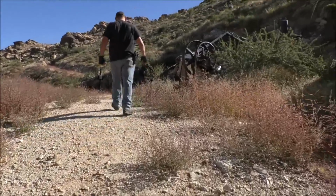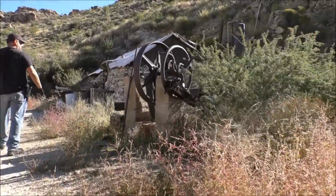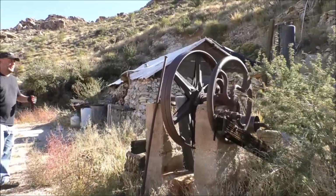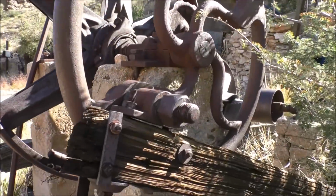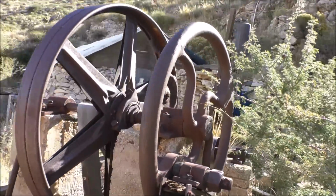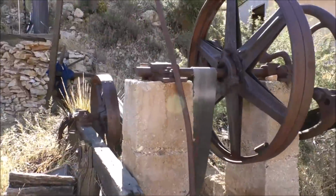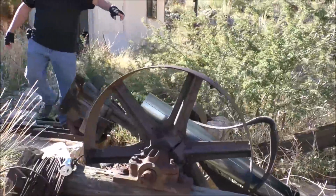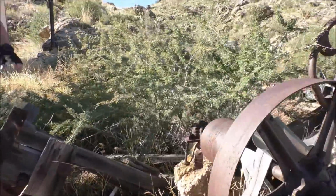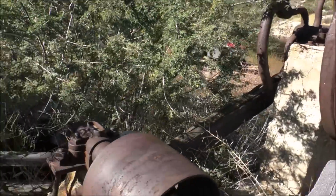All right, so this is a really cool old, it looks like a rolling mill. And you can see this big wheel here, and it had a concentric arm that went around. And I'll show you what it was hooked to. Never seen anything like this before. Yeah, so what you got here, guys, is imagine there's a big long wooden arm between that wheel and right here. Yeah, it's hooked up. The arm's hooked right to there. It's just one beam that comes all the way to there.